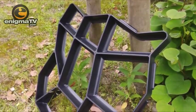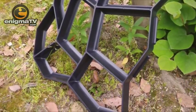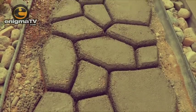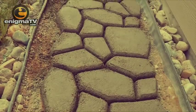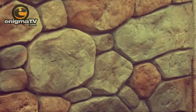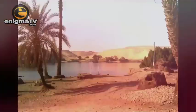The ancient stonemasons probably used molds too. In our experiments, we too were able to recreate Inca-style stonework and Egyptian-style stone walls just using tools and implements which we bought from Home Depot.